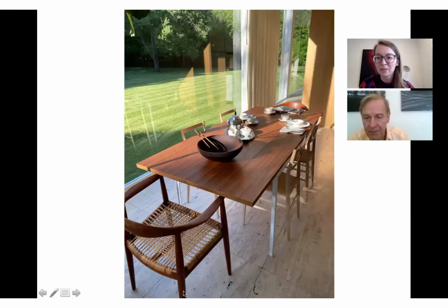Rob, you brought up this point, which I did not notice when I was looking at the photographs, but I'm so glad you highlighted it, that Edith had chosen these two Knoll pieces with the white steel and how they mirror one another. And it really is a stroke of genius on her part.